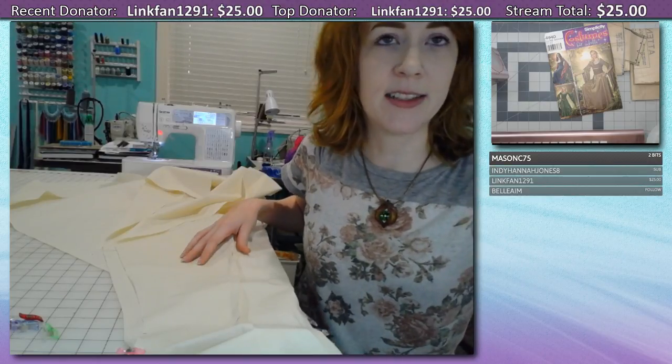How far did I cut? Looks like a half inch. Slightly less than a half inch. You're right, it's about a half inch, but just barely less than a half inch, because a half inch is the amount of seam allowance that I use.